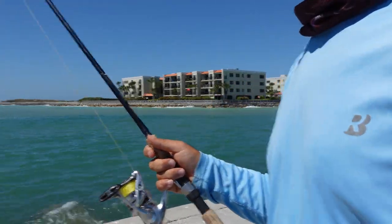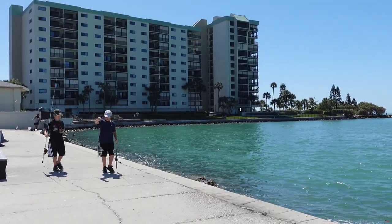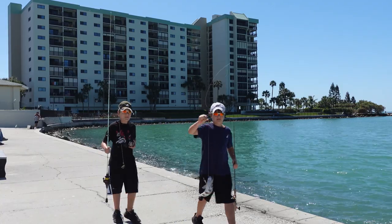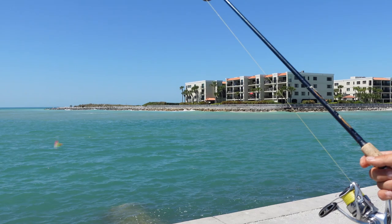Is that big enough? It's like a 13. Okay, let's check him out. Yeah, he's good. Good job, Dan. Good job, thanks. The one for the camera. Nice. Let's go, let's go.